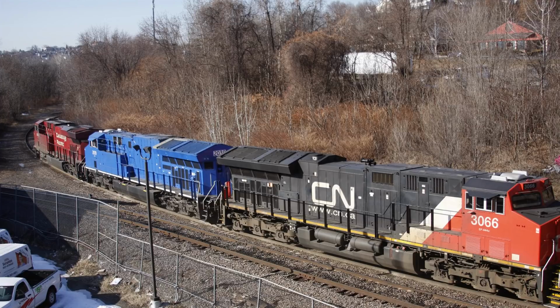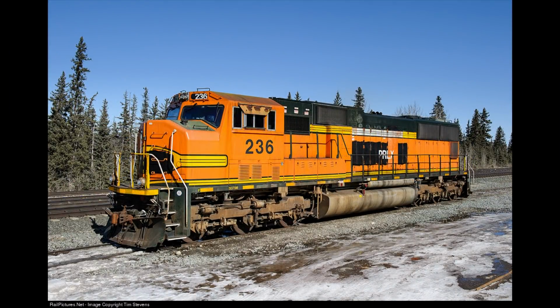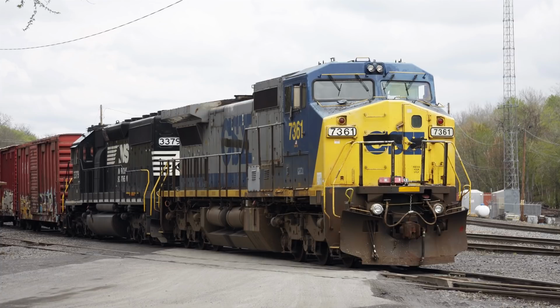Leased units on CN in 2017 and 2018 included ES-44 ACs from CIT Rail, ex-Santa Fe SD75Ms from Progress Rail, and former CSX Dash-8 40CWs from GE's Capital Leasing, otherwise known as GECX. NS took things a little further.